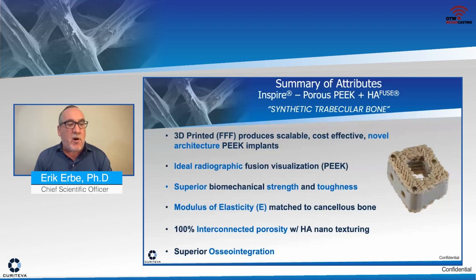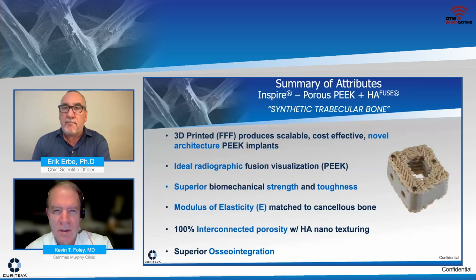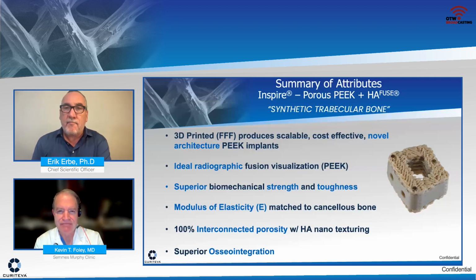I'd like to ask Kevin his thoughts about material selection in terms of what's available for interbody implants. Certainly allograft bone, titanium, and PEEK. Kevin, if you could comment on your thoughts about material selection. Sure, Eric. So when I'm looking at choices for interbody implant material, I'm thinking about a number of factors. I'm thinking about the biology. I'm thinking about the biomechanical requirements. I'm thinking about bone radiography, and I'm also thinking about availability.